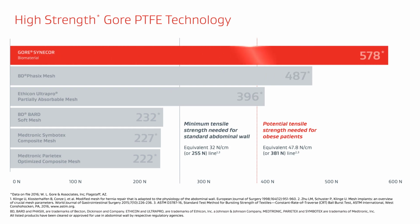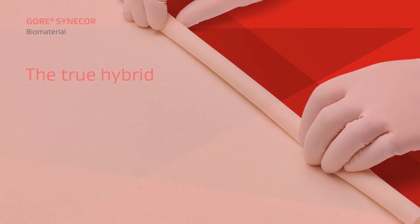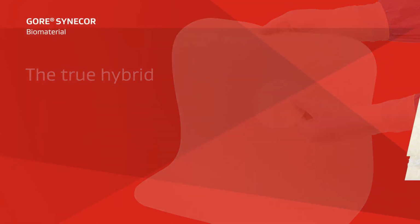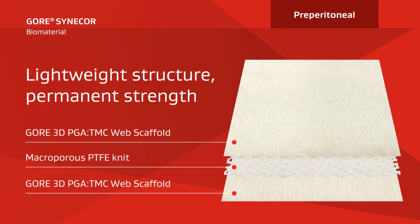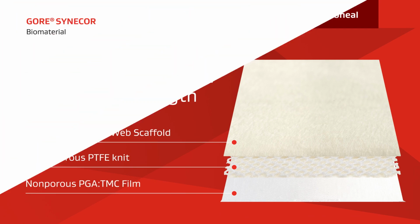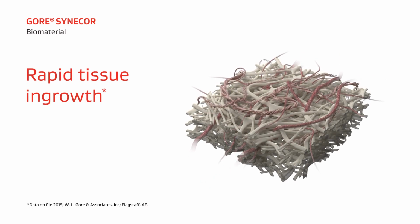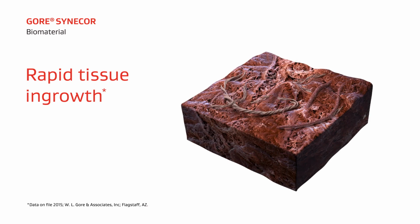Gore offers permanent strength that allows you to bridge a hernia or soft tissue defect. As the true hybrid, Gore Synecor biomaterial is uniquely designed with a combination of proven materials. A macroporous knit of inert, dense, monofilament PTFE fibers embedded between two bioabsorbable layers which deliver rapid tissue ingrowth and vascularization, providing a single-stage, durable repair in complex cases.